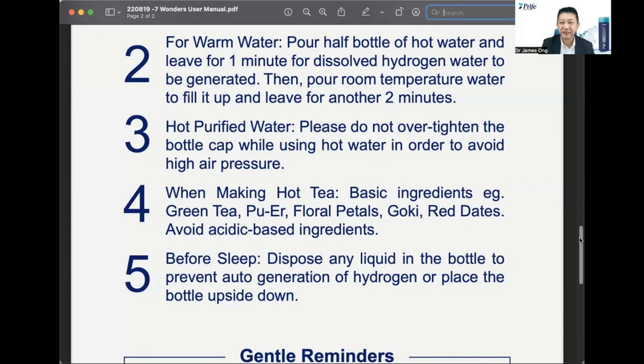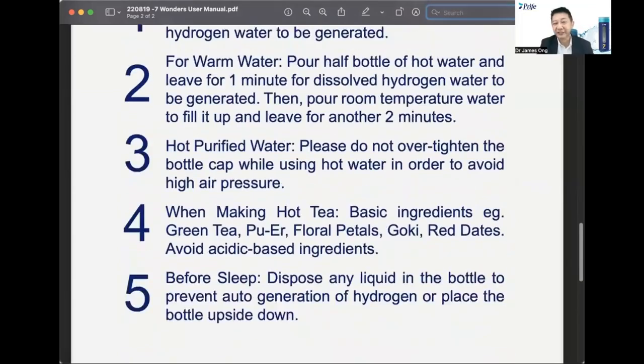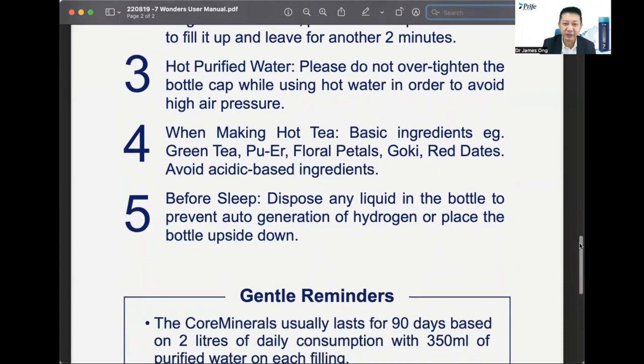So pour it out, drink it, and then after that, make sure there's no water, or don't tighten it too tightly, and then it's going to pop. All right. And don't leave it in the vehicle, in the car where it's hot, and you don't attend to it for a few hours. You park it somewhere and you go shopping, and it will pop as well. All right. So just be aware of that.